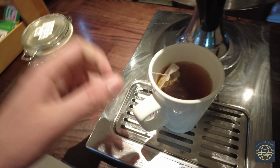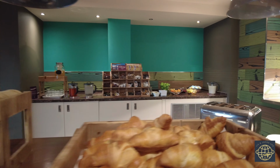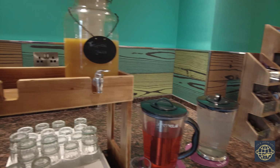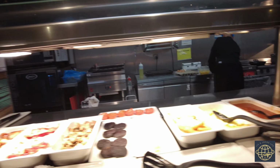Usual affair. There's the continental selection of a few cereals, some pancakes, some waffles, some muffins. There's a fruit bar selection with yogurt. There's all the usual juices and tea and coffee stations and water, and then there's the full English buffet style. So you've got your bacon, your sausage, black pudding, which is a nice addition, two types of eggs, fried and scrambled, and of course your hash browns. There is a toast station there as well. I missed the toast out.